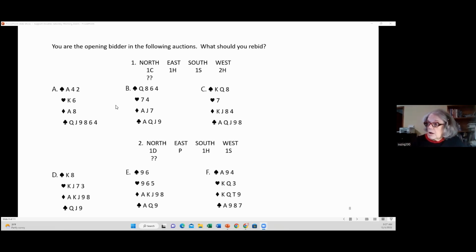So I'm going to try to jump in there and do everything I can to elbow the opponents out of the way. I think my hand is worth a 3 spade call here, if you play negative doubles. If you don't, then you're going to have to use the support double to show 3 card support. Okay, now then, hand B. North opens club again. Boy, this is a horse of a different color, isn't it? East overcalls a heart. South bids 1 spade. West bids 2 hearts. What are you going to bid here?